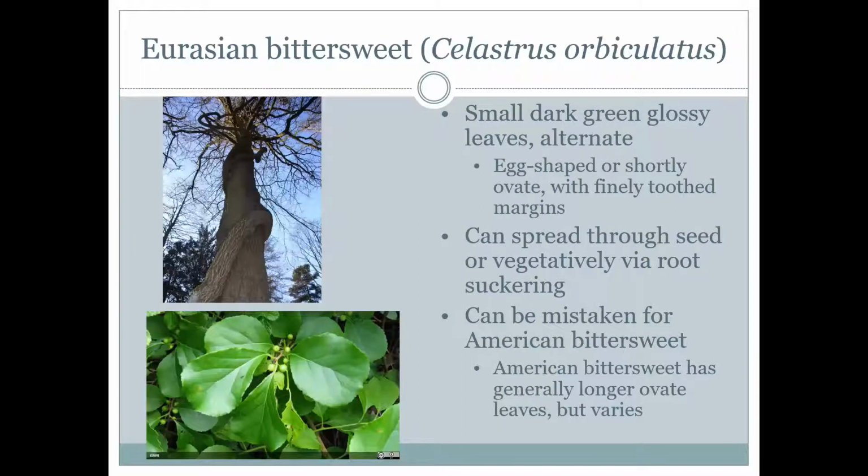All right, moving on from the horror of wild parsnip to Eurasian or Oriental bittersweet. This is a climbing woody vine with sort of egg-shaped alternate leaves. They have this finely toothed margin around them.